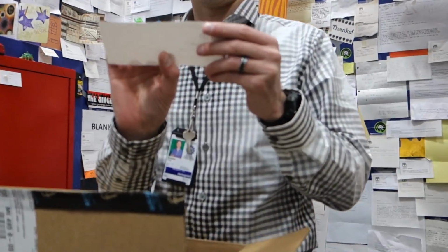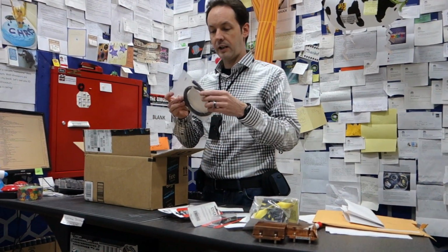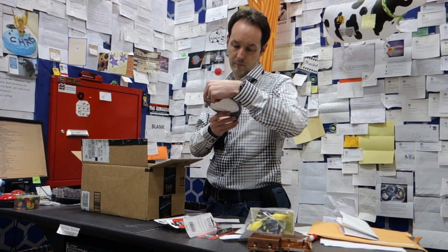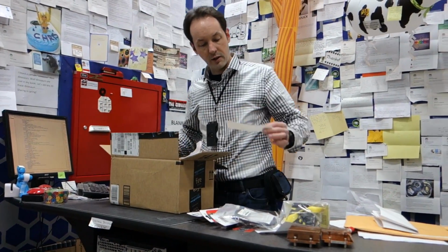A very tiny note from Jason Jones. I know it's not much, but I hope it helps. Thanks, Jay. It's really tiny. It's a tiny note. Jay's a midget! We have lots of little cable adapters for AV. We have a cable, mini HDMI to HDMI with Ethernet. Another little mini note.